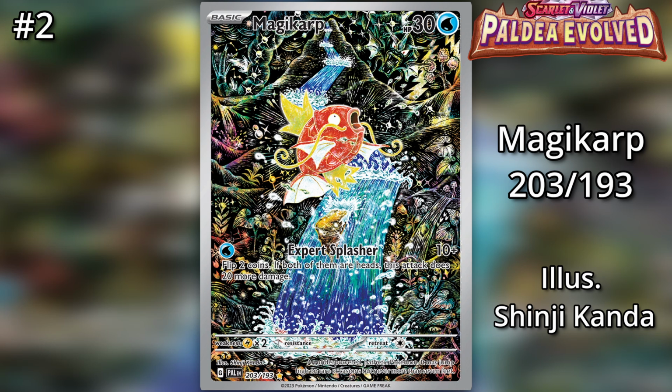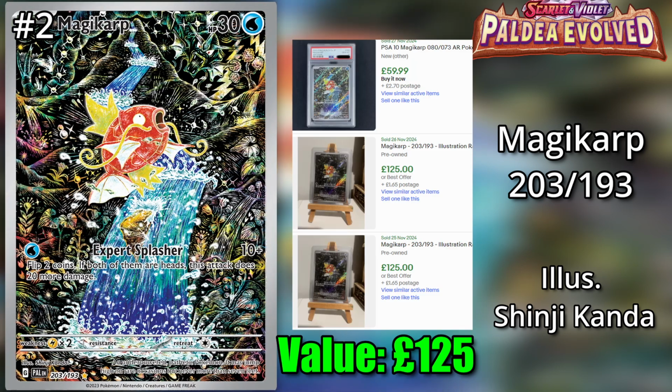However, as you guys may know, the value of this card has skyrocketed, and I can't justify telling you to pick it up at that price. Even though the English is worth about £125, which is ridiculous for an illustration rare, if you don't mind having it in Japanese, it's so much cheaper. In this screenshot I have shown you, you can pick up a PSA 10 for around £60. I managed to pick one up recently for £50. Just get that instead. Pick up the Japanese. Your wallet will thank you.